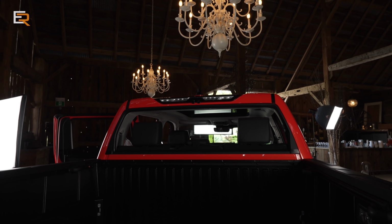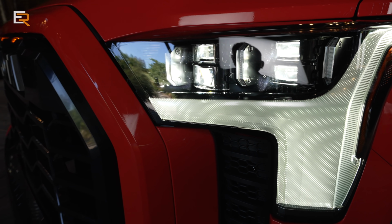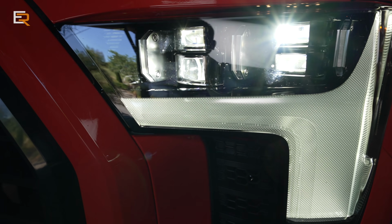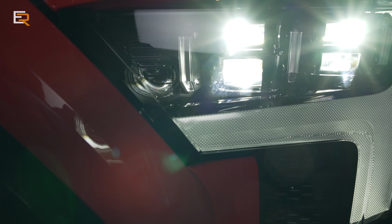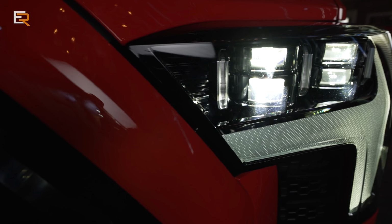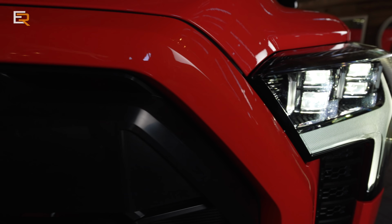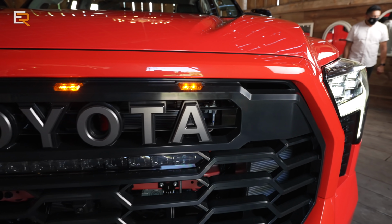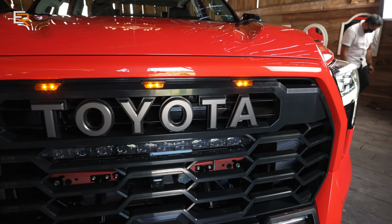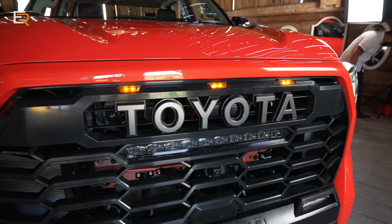TSS 2.5, I mentioned it when we talked about the front. It essentially adds function when we use the adaptive cruise control to help keep you in the lane, a little bit of steering assist. It's not fully autonomous driving. It's a little assist to help you stay centered in the lane. And of course, you'll get your adaptive radar cruise control, your lane tracing assist, your blind spot warning, rear cross traffic alert. Exactly. All standard across the board.